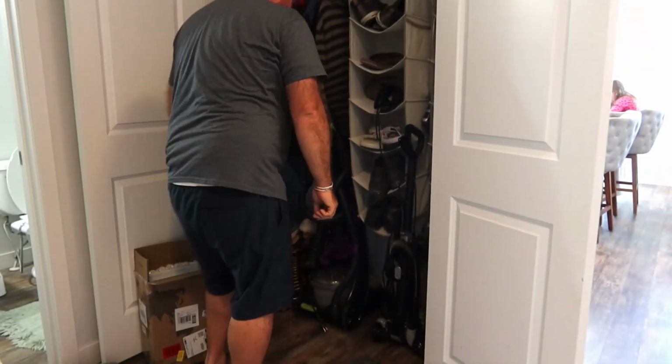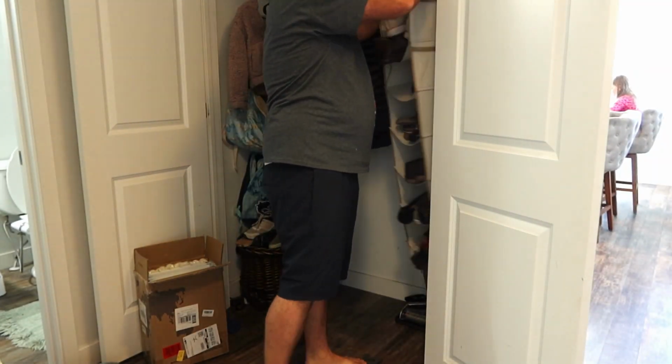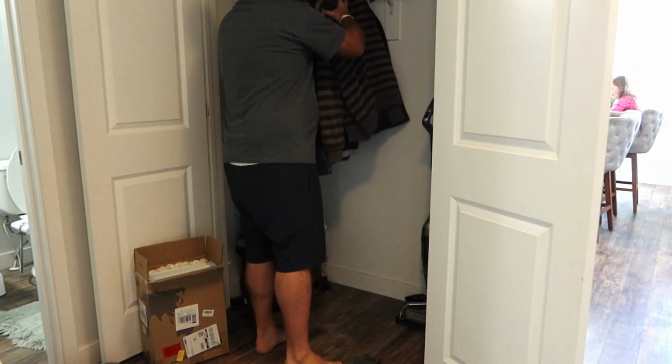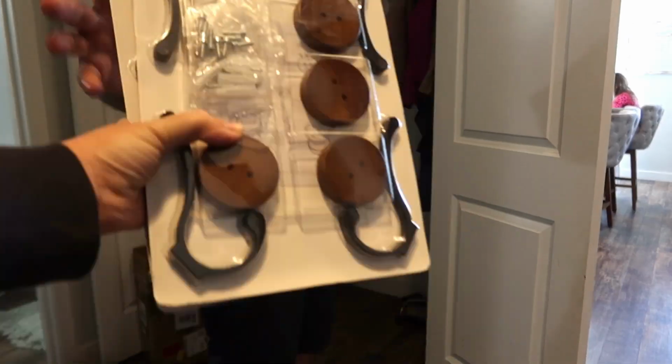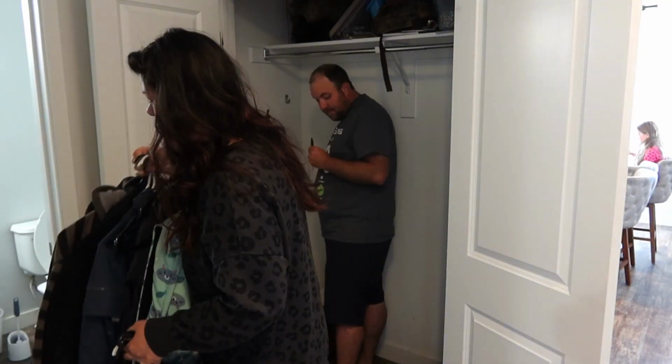So definitely you can't see the full before because we've taken a lot of things out, but we just started by taking everything out of the closet that we could. There's a shelf above that had so much more stuff that we took everything out of as well.